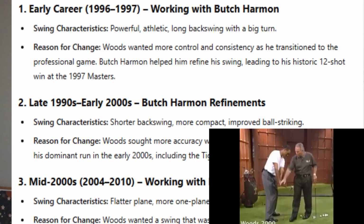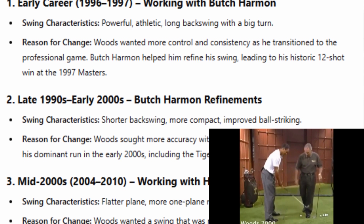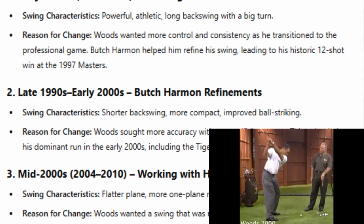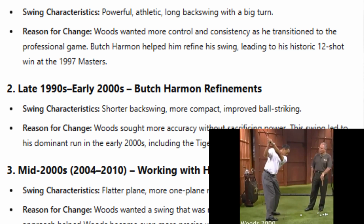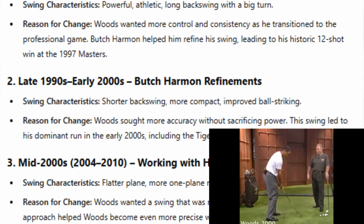So I've broken Tiger's swing down to 6 main changes. When he was working with Butch Harmon from the mid-90s to the early 2000s, they went through 2 swing changes. It started out as a powerful, athletic, long backswing with a big turn, and we see evidence of this when many of us first saw Tiger come on tour, which led to his 12-shot win at the Masters.